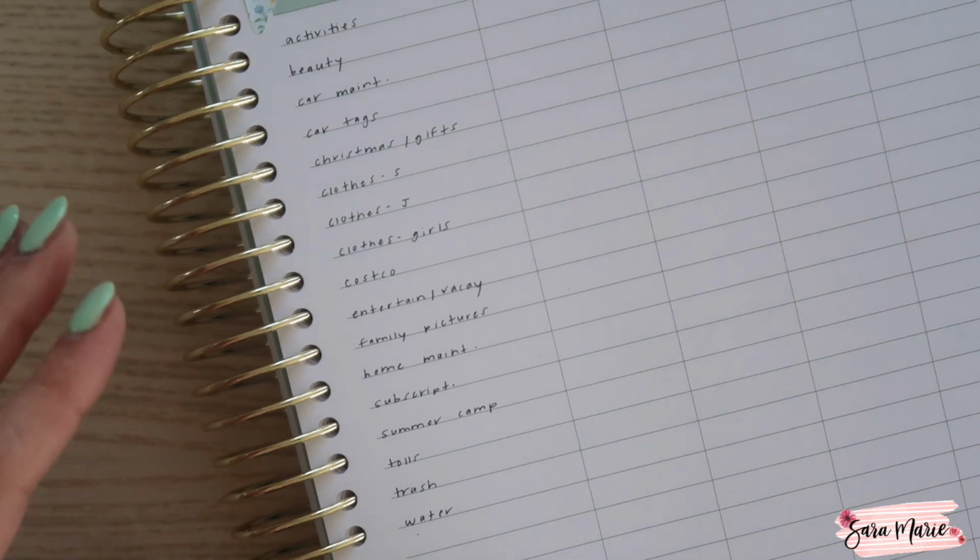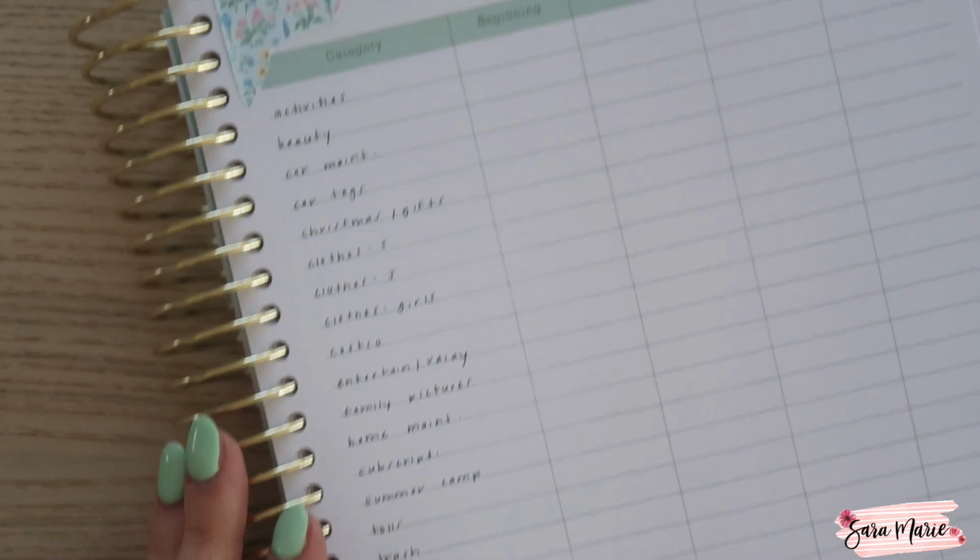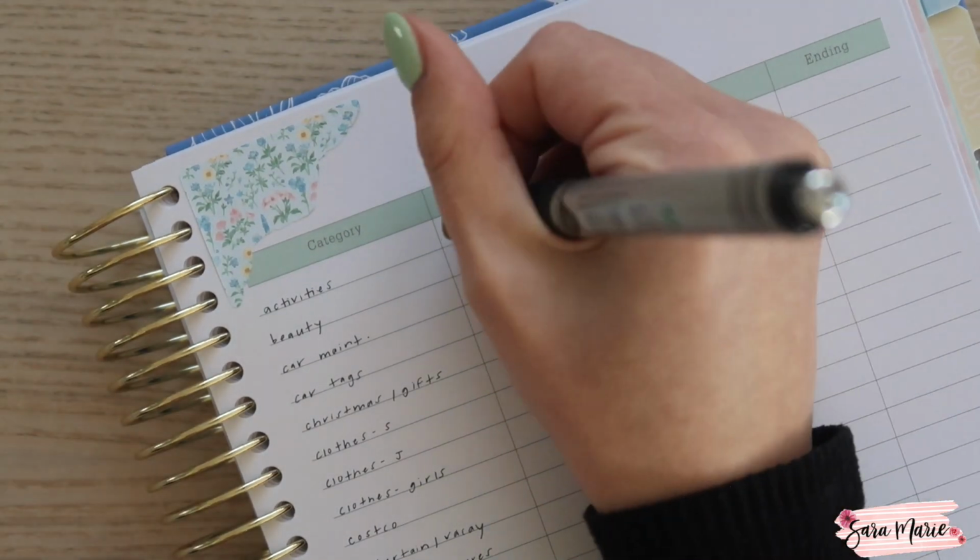Now we're going to go in and talk about what the beginning is and what we are adding to each one. So for activities, we started off with 0.